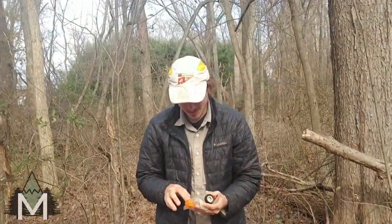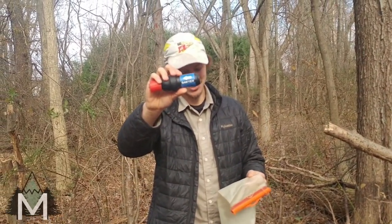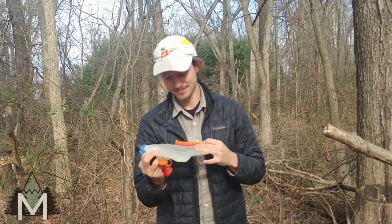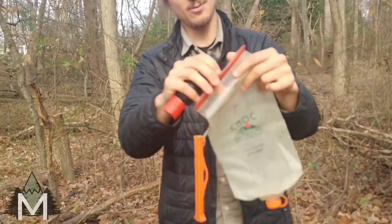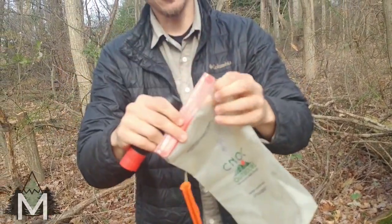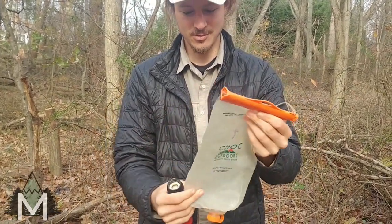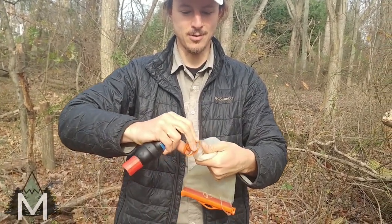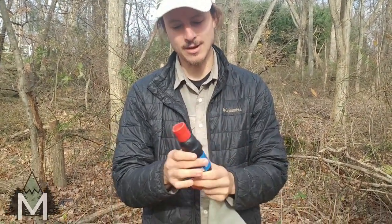And here we go, the famous combo, the Sawyer Squeeze and the Sea to Summit 2-liter bag. This thing, perfect, easily collect water. Flip that open, and then you can open to the top, and then you have yourself some water. And this is 100% leak proof. Just a little faulty. You have to be real careful with the top part. The top cap can be a little leaky if you don't close that right.